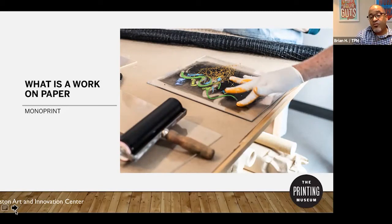Another process is called monoprinting, using a process similar to printing, but the actual image making is done directly on a glass or plexiglass plate. You can see an example here where an artist has applied different colors of ink, and then it's run through the press, and there's only one impression that's able to be made. Thus, it's called a monoprint.